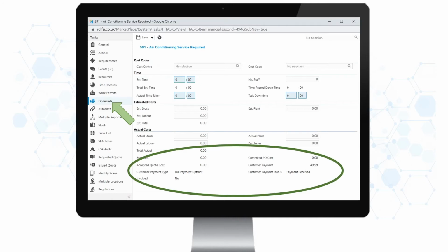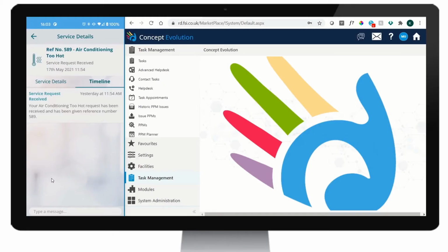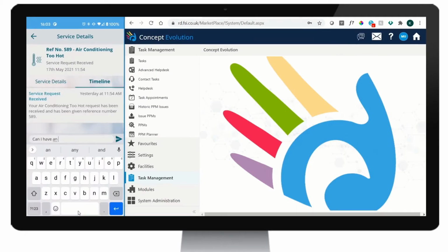A nice feature of the At Your Service application is the ability for our end users and our help desk to communicate with each other. So on the left-hand side here is a mirror of my phone. As an end user, I can type into my timeline against a specific task any message here, like, "Can I have an update, please?"